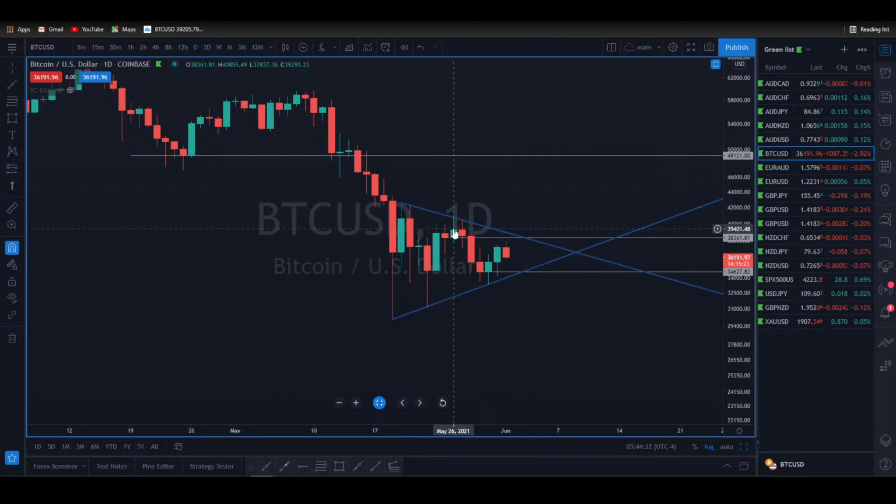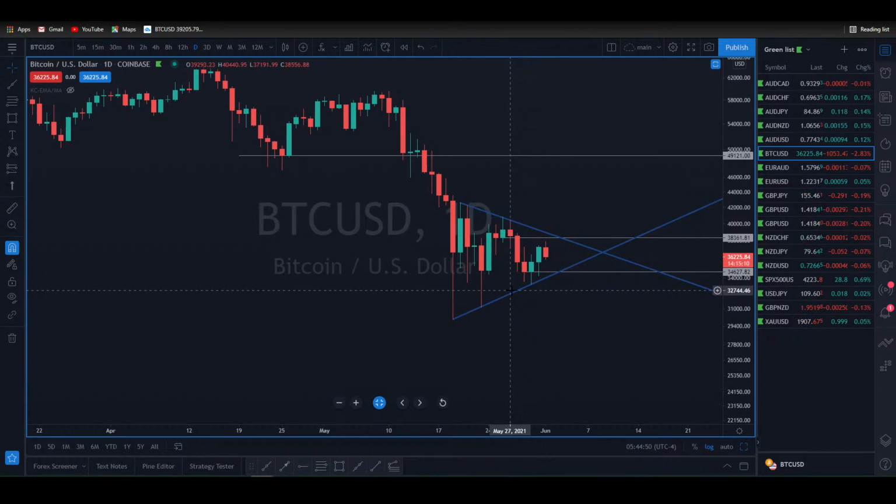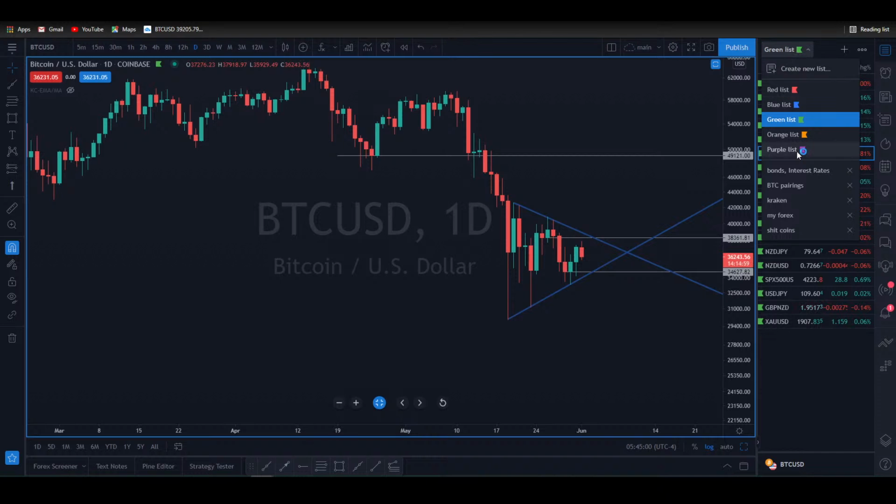A breakout above 39,401 would be great, would be fantastic. A breakdown below 34,627 would be terrible, because you're probably going to see more selling. They will be aiming at this wick low. That will be the bearish target. All right, let's go look at ETH.